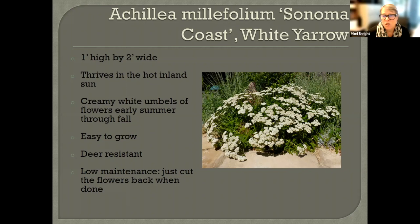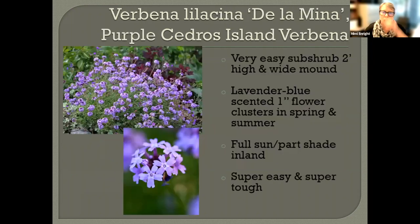This does thrive in our hotter climates here in inland Sonoma County. Its flower is a wonderful creamy white that blooms from early summer through fall. Really easy to grow. It does look a little better with some additional water or some afternoon shade. It is considered deer resistant, and yarrows are really low maintenance. You just shear it back when the flowers are done, and it will rebloom for you in the season.